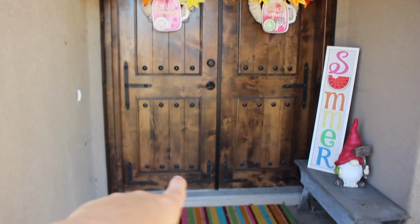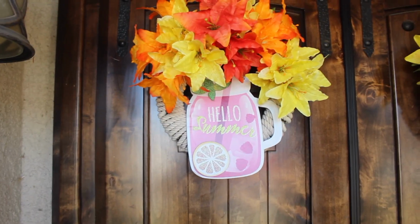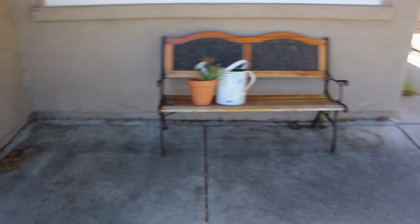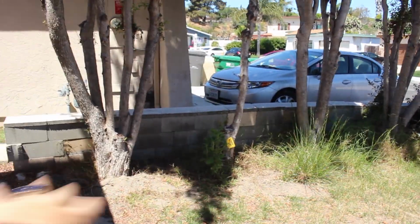This is my summer display for right now. I think I'm gonna change it over to 4th of July. This is just stuff I had left over from last year, but I made these wreaths really cheaply out of Dollar Tree stuff. And then this area, I just have this bench with a pot. I need to do a bunch of stuff over here, but it's primarily in the shade. I have this hanging basket, which I put some coleus in and some various things. These big hawthorn trees here, and then I just need to replant all of this.